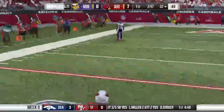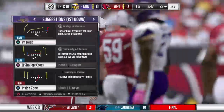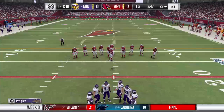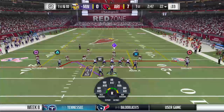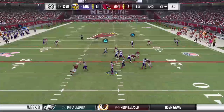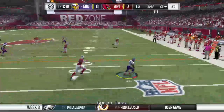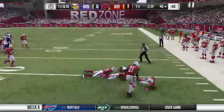And no return here. Where will they spot it? They say just outside the 20-yard line. Now the Vikings offense works their way back onto the field. And they'll be looking to avoid what happened last time, which is punting the football. But when you look at how teams play the game, that complementary football comes into play. How do I take care of my defense? How do I take care of my offense?